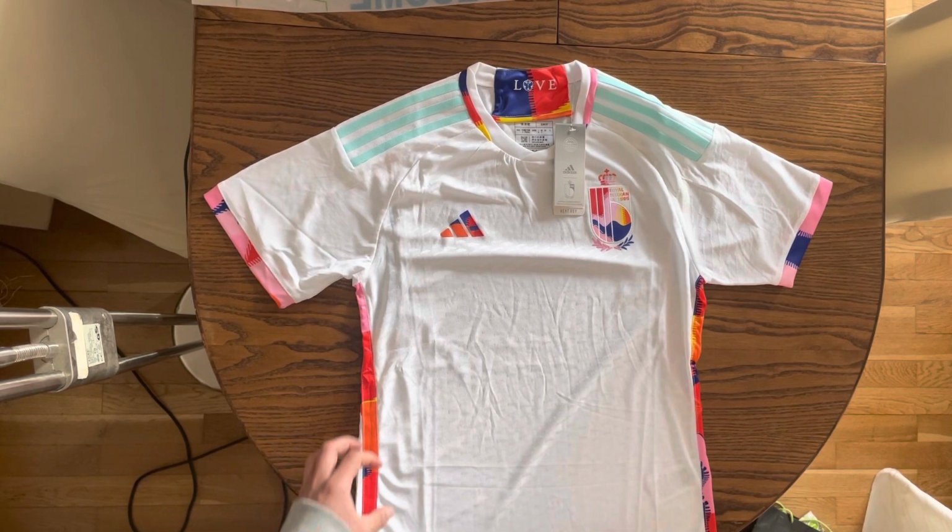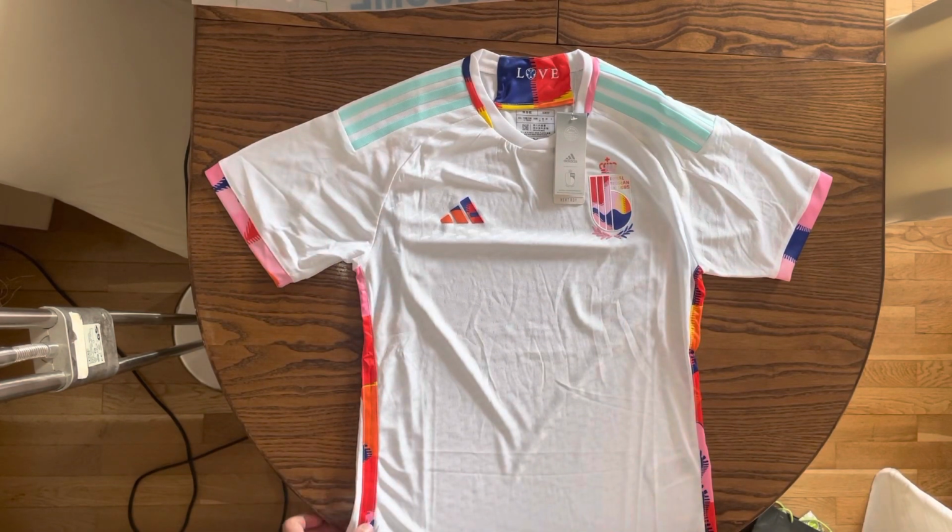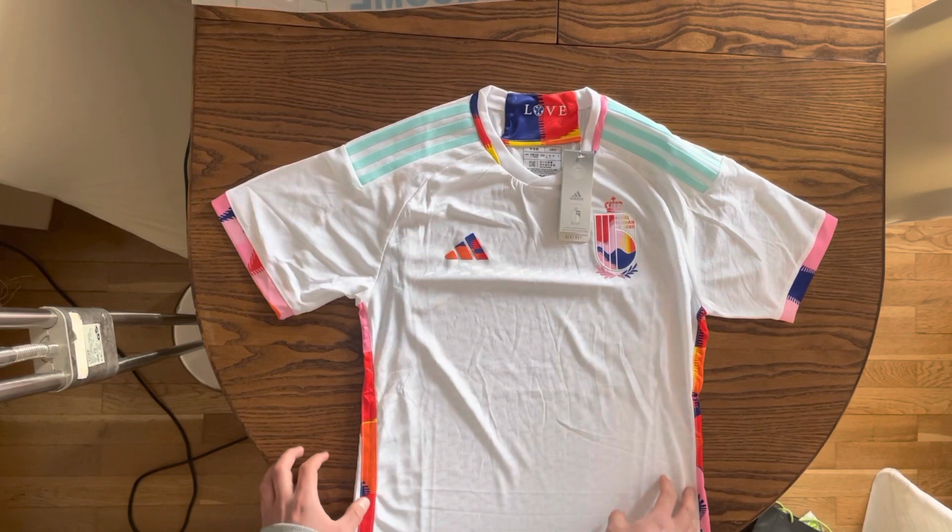So I hope you see all the details, and I hope you can buy a jersey like this for yourself.